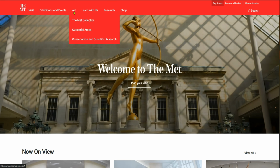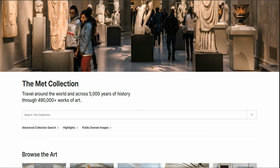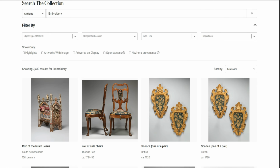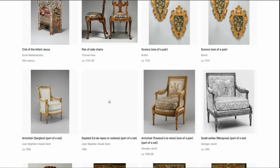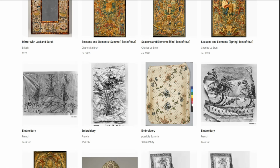So let's have a little look at the Metropolitan Museum of Art. So along the top, we're going to go to Art, and then we go to the Met Collection. And if you scroll down, you can search the collection there. So again, I'm just going to put in embroidery. Now bring up anything that's got some embroidery on it. So we've got a bit of furniture in there, some candle sconces, quite a lot of furniture. We've got quite a lot of tapestries as well in there.